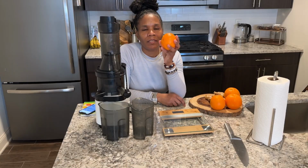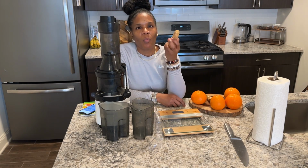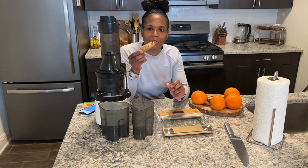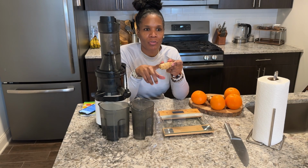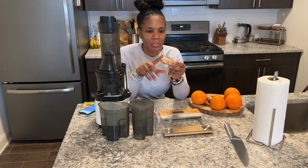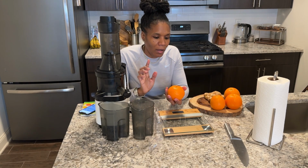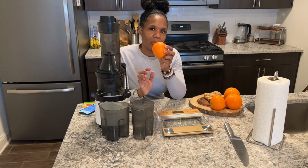So for every orange, you should weigh 1 to 2 ounces of ginger. And the only thing about ginger is you can't measure the heat level. Ginger is not created equal, because you can get some ginger that's not as strong, or you can get some ginger that is very strong. So depending on your tolerance level for ginger, depends on how much you want to put in the shot. But for a nice level, you should do 1 to 2 ounces for each orange that you juice.